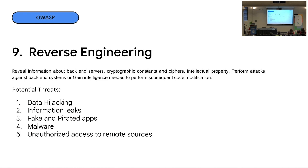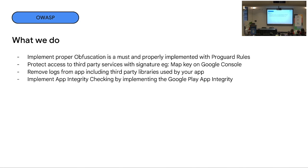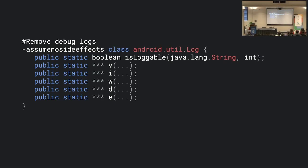Reverse engineering: we cannot avoid an application being decompiled. And what we do is obfuscation again, remove logs, including those from third parties used by our app, and then protect access to third-party services using the signature, for example the map key on the Google console. And then again, check Google Play App Integrity, because it has many capabilities to check whether the application is a fake application, a decompiled application, a modified application, or a tampered application. It is very simple to remove logs from all the application components, including the libraries installed in your application.